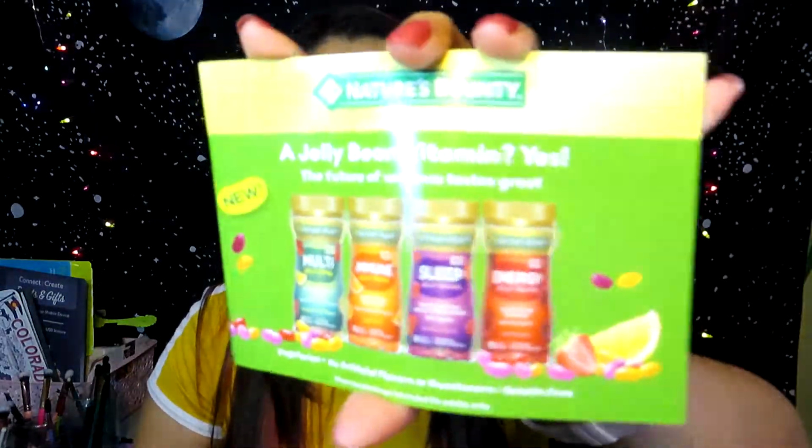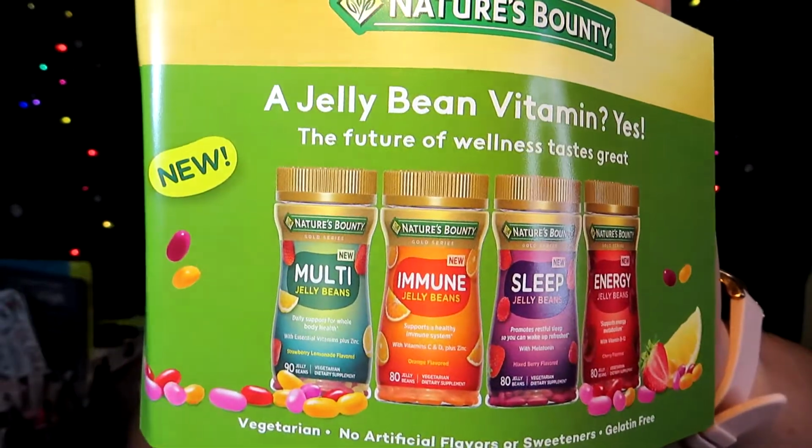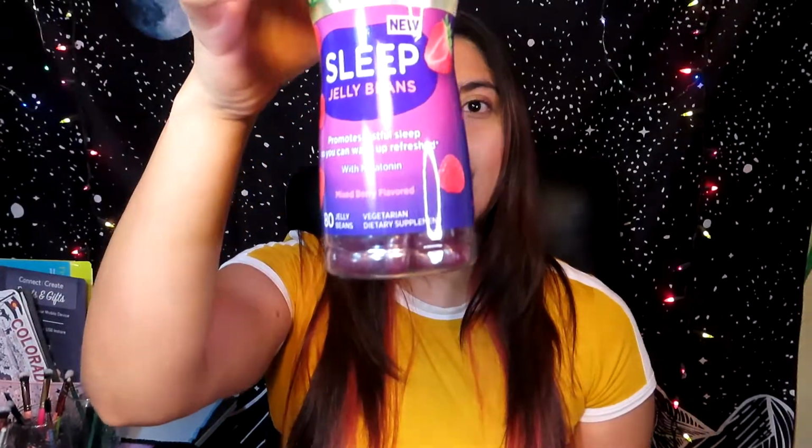Well, actually, this is an adult jelly bean campaign. Apparently these are new vitamins because they're jelly bean type of vitamins, and there are different kinds. There's multivitamins, the immune system ones, the sleep and energy vitamins. And let's see, which ones did I get? Ta-da! So I got the sleep jelly beans. I'm really excited for this because I've been struggling to sleep. I've been sleeping till like 2 or 3 in the morning. So these are going to be very helpful, hopefully. Sleep jelly beans promote restful sleep so you can wake up refreshed with melatonin. Mixed berry flavored. These are vegetarian dietary supplements, and it comes with 80 jelly beans.